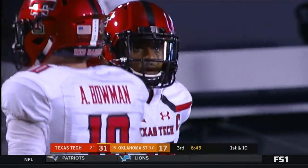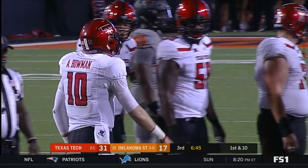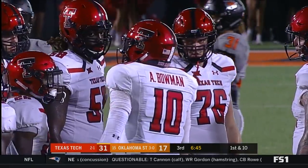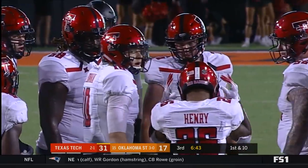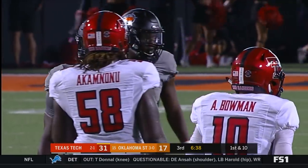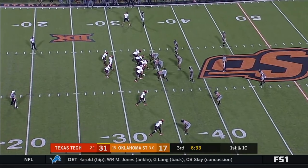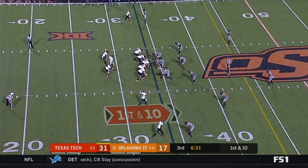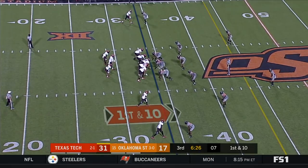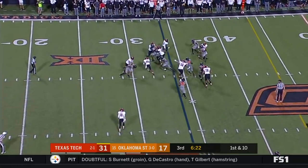So 1st and 10 for Tech. The drive continues. You know, look at the big picture here, though. It's a three-score game for Oklahoma State. I know that the clock is winding down, the waning minutes here of the third quarter. Every possession is going to be crucial now for their offense. Whenever they get the football back, they need to score virtually every time they go out. And how about them getting it done running the football as opposed to through the air? Goes back to what you pointed out at the beginning, ball control.